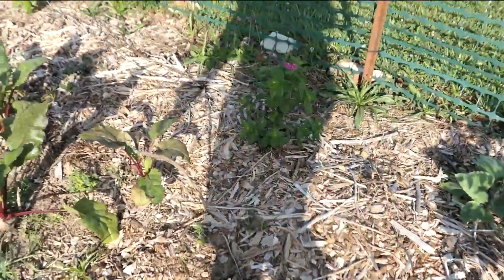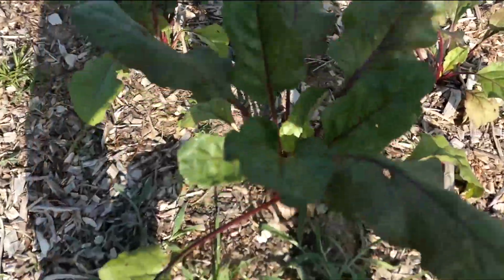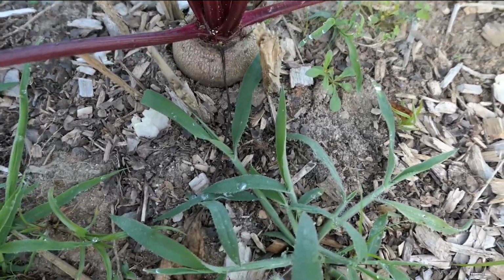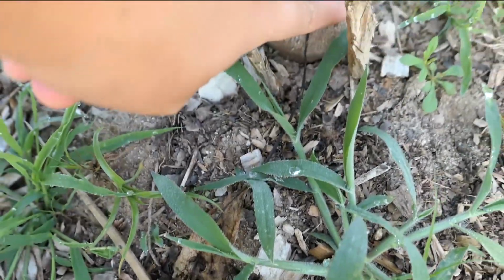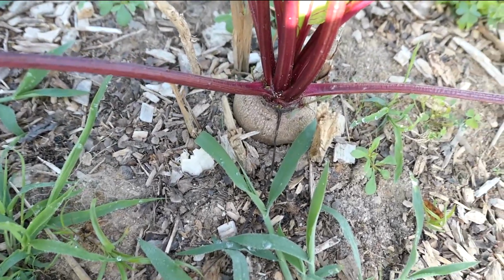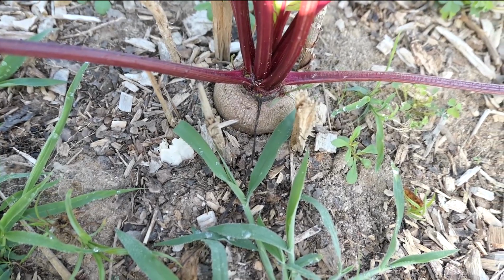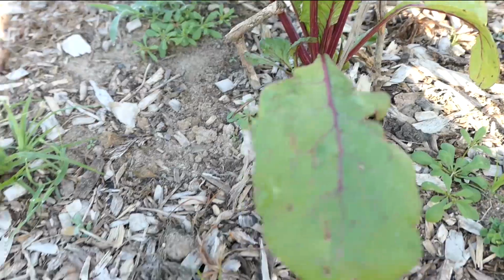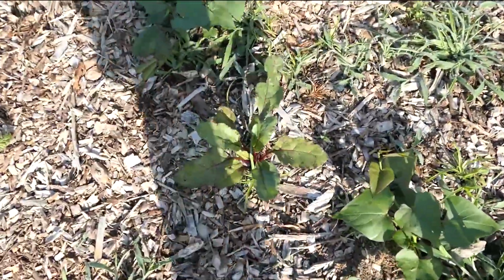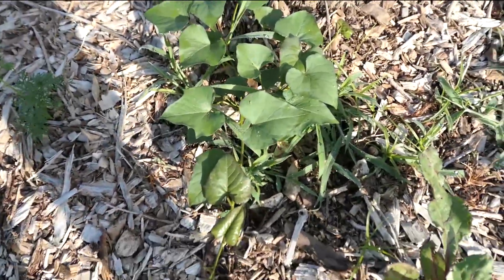We did harvest a few carrots from over here. They were nice size. Look at these beets, guys. I need to harvest them today. That's probably 2 inches around. Look at that. So big. I've never grown a beet that big here. I was like, what? I didn't think they were ever going to get that big. And then there's another big one right there, and then I have a couple little ones. But I was like, whoa. So crazy.